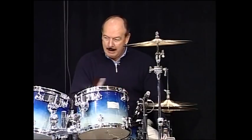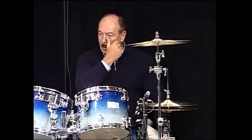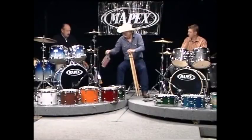And so the real key word with Mapex is just more bang for your buck. I mean, you just get more drum set for the money. And like I say, for $1649 with hardware, that includes everything you see on this stand. Yeah, that's important. And I noticed that it's heavy, double braced.